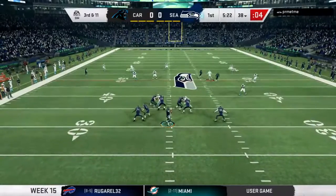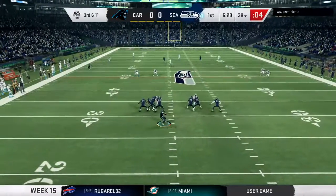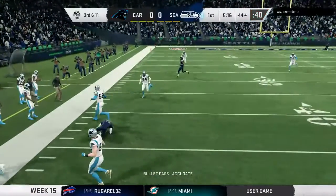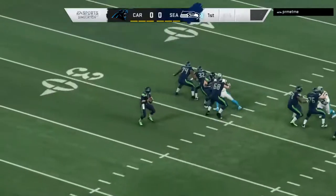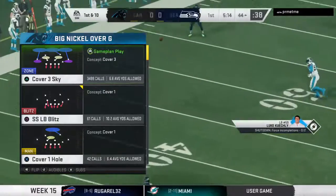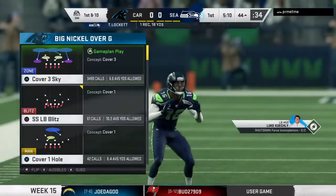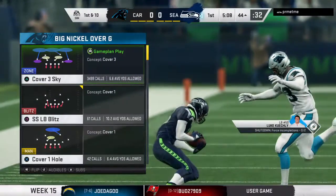From the gun, it's Wilson. He's got Lockett. That'll pick up the 1st down for Seattle on a gain of 18. That's the number 2 receiver in the NFL in terms of yardage, and tell you what, a few more plays like that, he won't be number 2 for long.